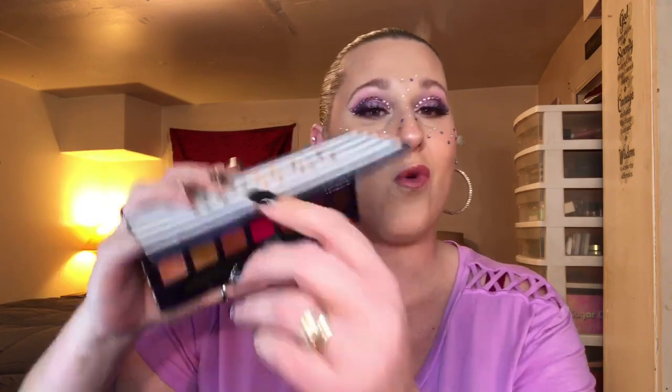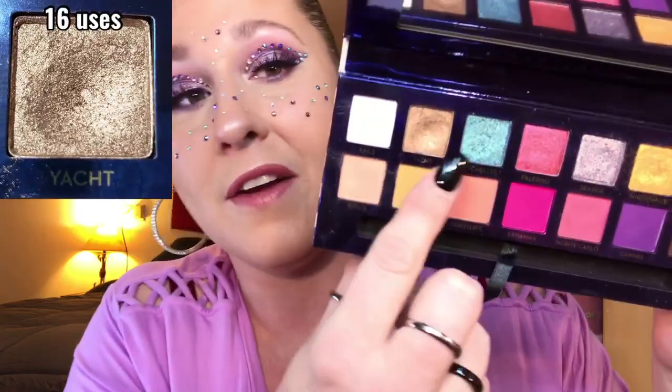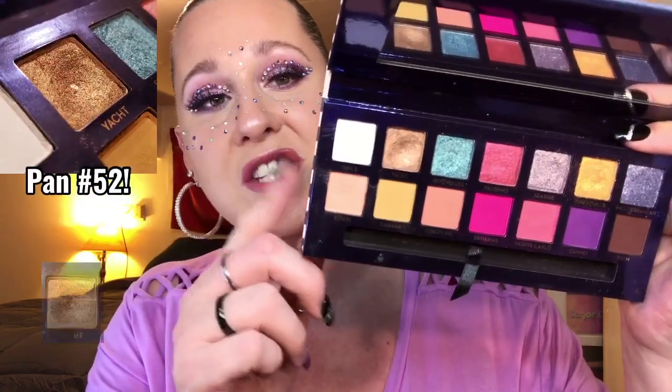And then last but certainly not least was shade number 702 according to my inventory, which was the 2nd shade in on my ABH Riviera palette, which was the shade Yacht. And this is the one where I hit the pan. It took me exactly 16 uses to hit the pan on the shade Yacht. So this is my official pan for this update in this round on 101 pans. Of course, I'll insert a screenshot so that you can see the pan a little bit better, but 16 uses was all it took for me to hit pan on that, so it was rather easy.